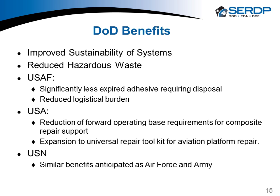Specifically for the Air Force, we're going to have significantly less expired adhesive, as I mentioned before, and reduced logistical burden to maintain the refrigerated facilities and transport the larger than required number of adhesives for the forward repair facilities. And that's going to be the case also for the Army. And then the expansion of a universal repair toolkit is something that they've been working towards, and this is going to be another tool in that shed to help achieve that goal. And we haven't been incorporating input from the Navy as of yet. That's something we intend to do in the near future, but we envision similar benefits for that armed force as well.